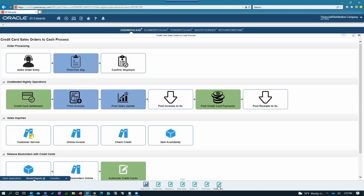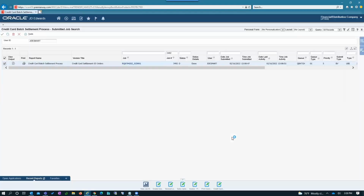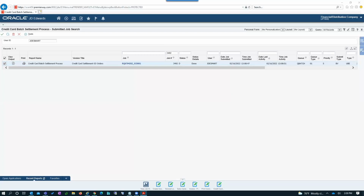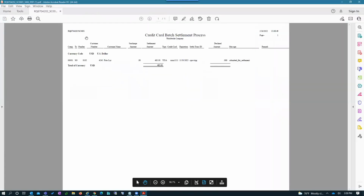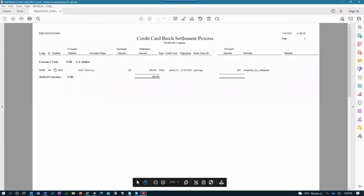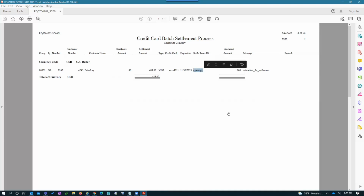I did this earlier and I ran a settlement for another order just to show a sample of that. This is the order that I was processing earlier today for this customer. And here you can see a sample of the settlement, the order number that was processed, the customer, the amount settled against their last four digits of their credit card, and the token ID associated to the authorization and settlement and the complete process.